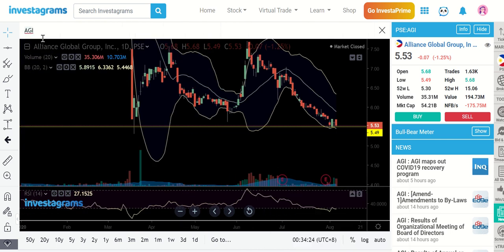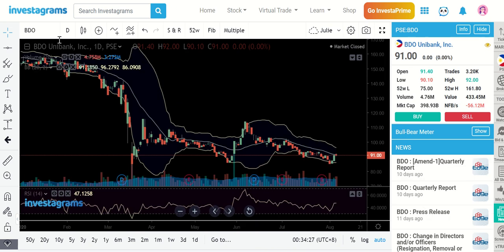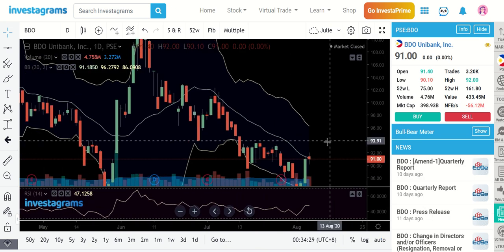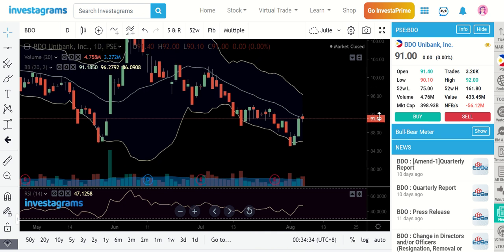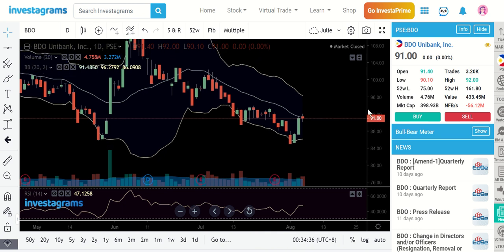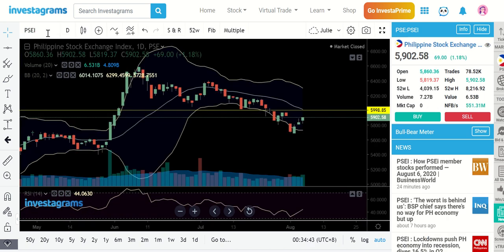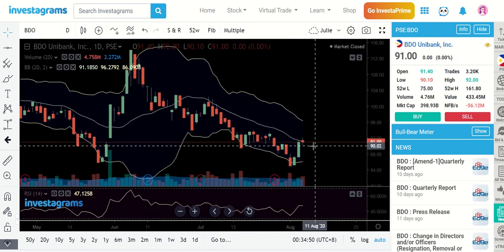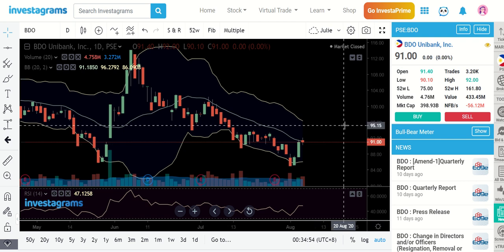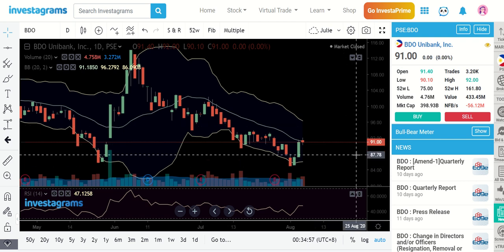Next one is BDO. BDO also experienced some difficulty breaking the MA20 line, but let us see, considering that the index has also shown some recovery there. But the index, I remember, is also very near the MA20. Oh, not yet. There's still some wiggle room there. Let me see. So we still have to observe. Hopefully it just stabilizes in the area and then breaks the MA20 line.